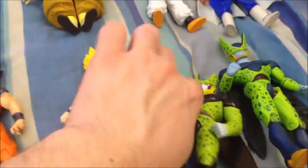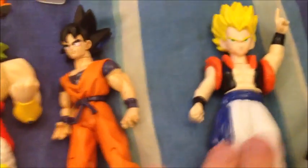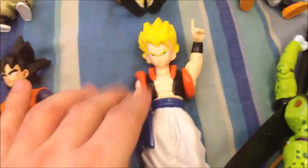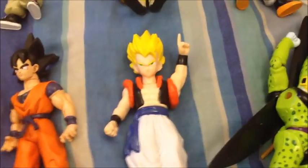This is the Japanese Cell. Hardly any articulation on it, but the cool thing it does do is, you pull the arms and the wing off and stuff. I suppose if you were a kid playing, you could say it's battle damaged or something, you know. And then this is one of the very first figures I got. I remember I got it from Forbidden Planet down in London, the original one, before where it is now, if anyone remembers that.